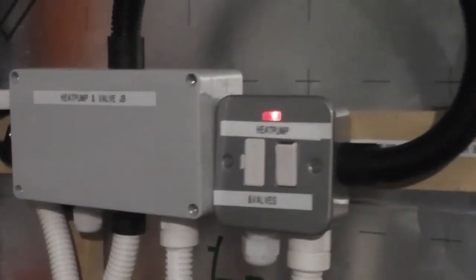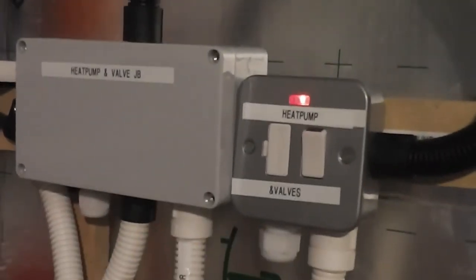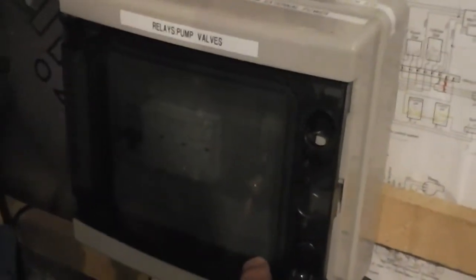In terms of the electrics, we have a separate isolator for the heat pump. In addition, we have a junction box because not only is the heat pump powered on by the switch, but also two of the valves. The valves and the pumps are actually powered via interface relays. So in the case of the pump, either the boiler system or the heat pump can turn it on. Therefore, we used interface relays in here. And similarly for the valves, we use interface relays. Probably overkill, but just good practice.